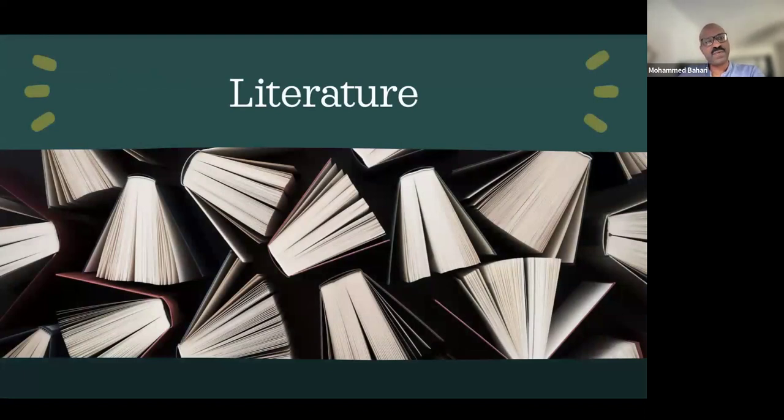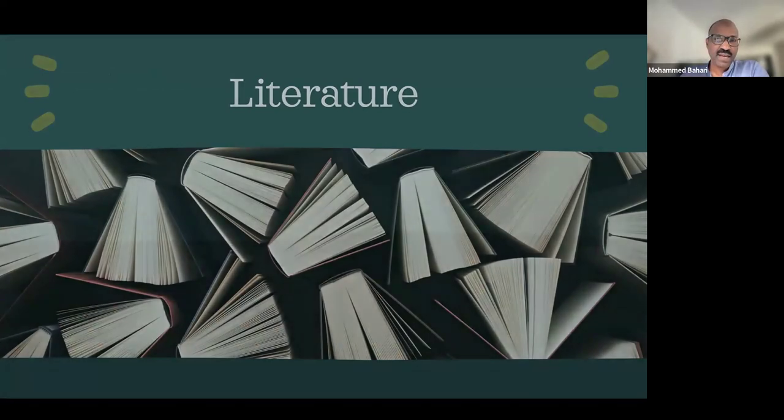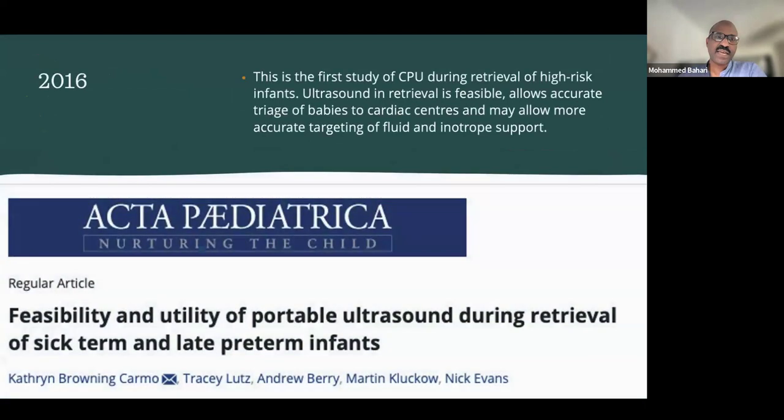Has this issue been reported on before or not? And I looked at this. This is one I have seen from 2016, so it's not a new issue. And I believe that it was done by Nick Evans from Australia and New Zealand.